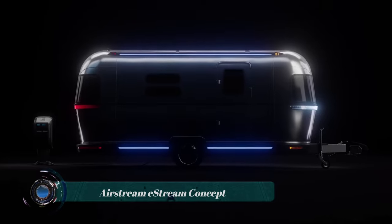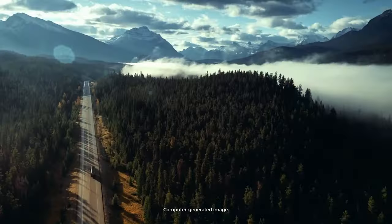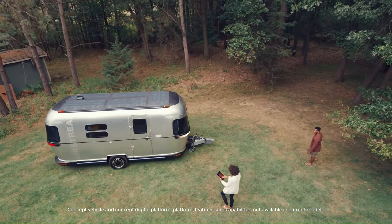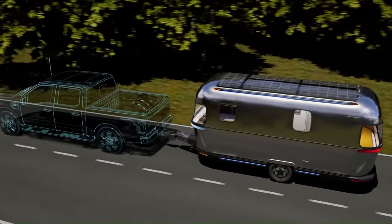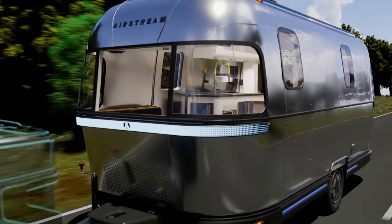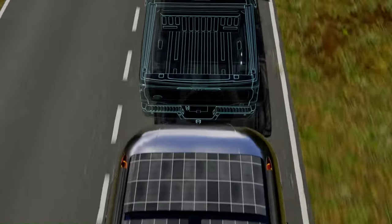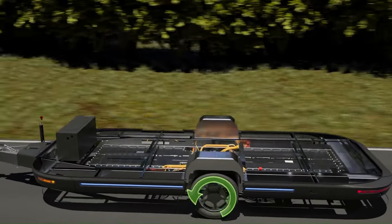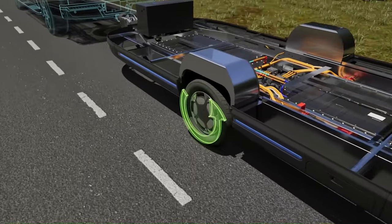The Airstream eStream concept is a fully electric travel trailer that was unveiled in 2020. It is a vision for the future of RVing, with a focus on sustainability, comfort, and convenience. The eStream is designed to be sleek and aerodynamic, with a rear-end air diffuser that helps it to slide through the air. It is also equipped with a 900-watt solar panel array that can provide enough power to run the trailer off-grid for extended periods of time.